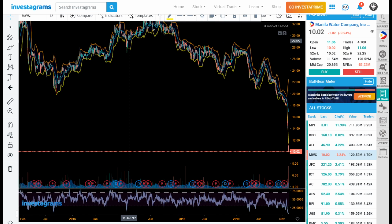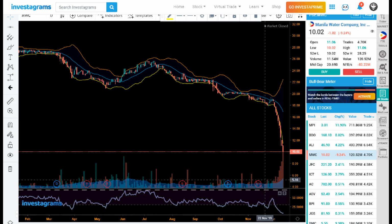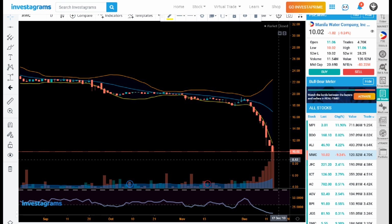And let's just wait. We're already at the oversold, but mind you guys, you can stay in an oversold area for quite some time. And all we needed to do is wait for that support to be created, and then we plot it. For now, stay away.